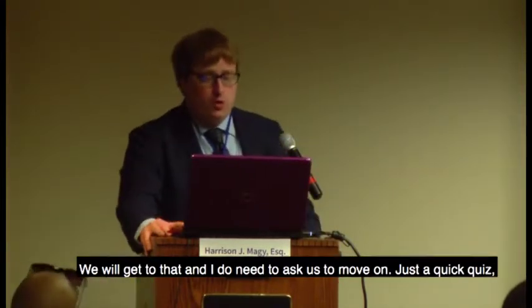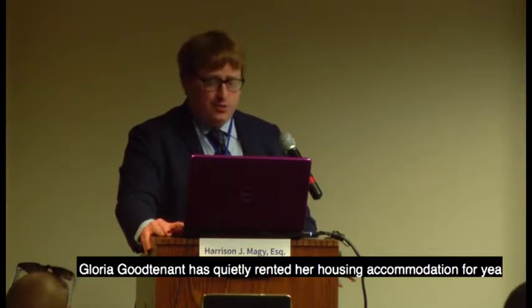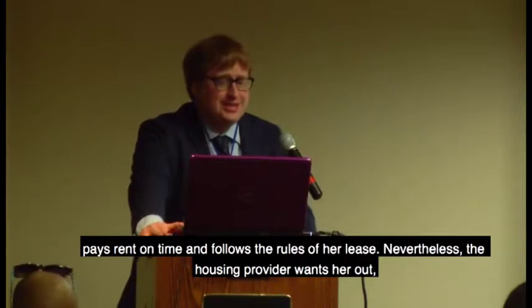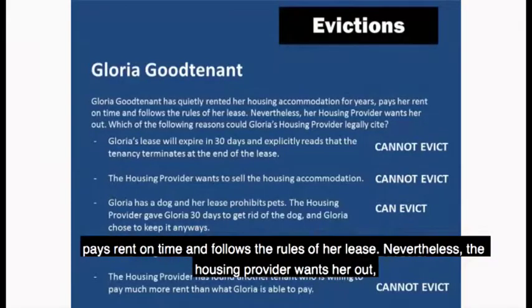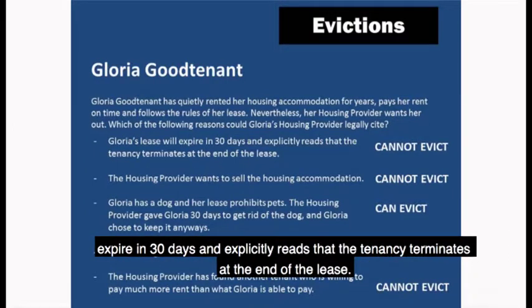So just a quick quiz. Gloria Good Tenant has quietly rented her housing accommodation for years, pays her rent on time, and follows the rules of her lease. Nevertheless, the housing provider wants her out. Which of the following reasons could Gloria's housing provider legally cite? The lease will expire in 30 days and explicitly reads that the tenancy terminates at the end of the lease. Allowed?